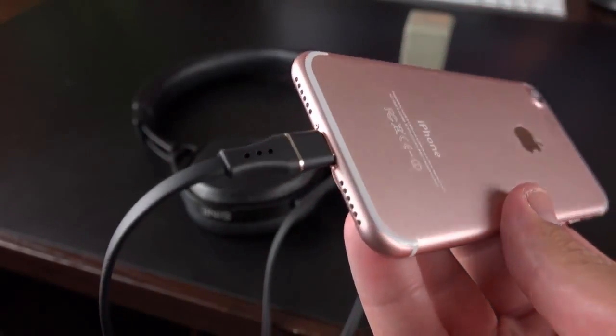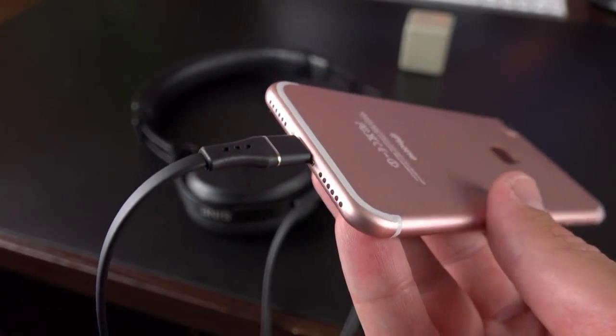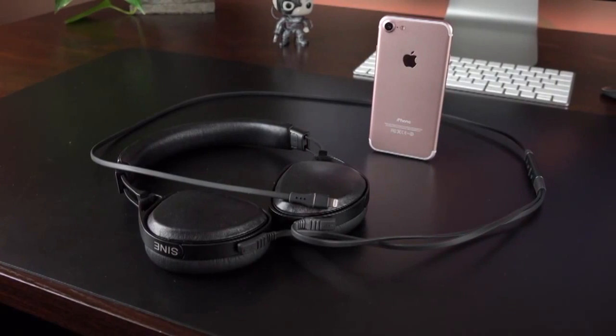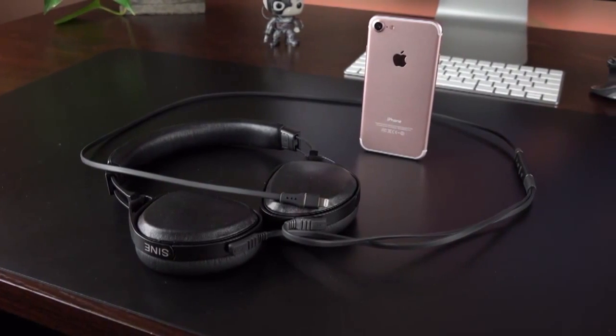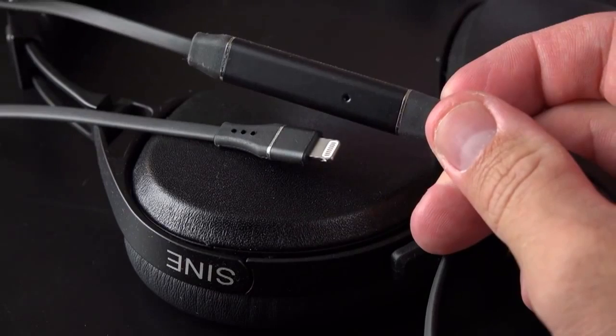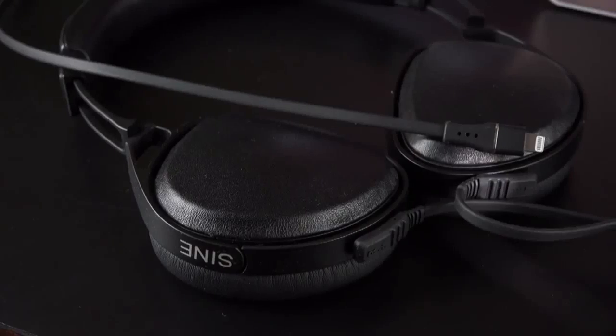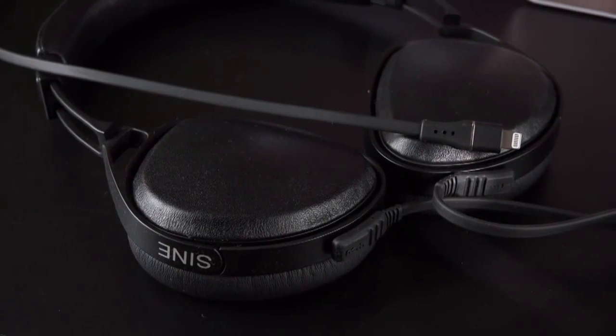Although Apple is expected to include a headphone adapter with the iPhone 7, there's a lot of benefits to using Lightning connected headphones. For example, it provides a lot more power and can pass a lot more data over that connection. So for example, I have these really incredible Audeze headphones, which use a Lightning cable with a built-in 24-bit DAC, which you can never power on a headphone jack.